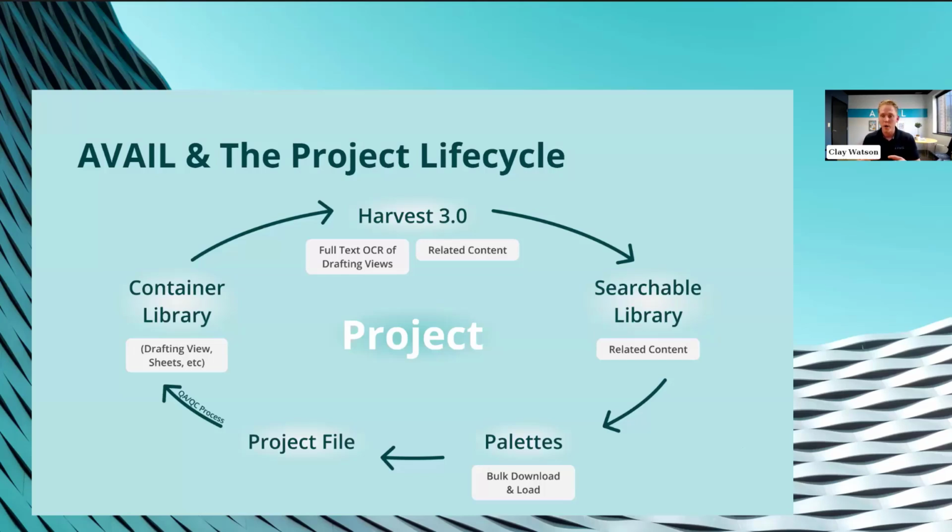We've also added some components that we'll be able to show off that take that a step further and make it even easier to load those items. We built a palette full of content, full of things that you need for your project. We're going to make it even easier to bring into your Revit project and load automatically using the Project Navigator Harvest tool. But it is a full cycle.